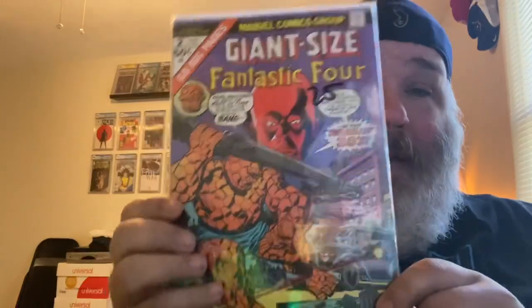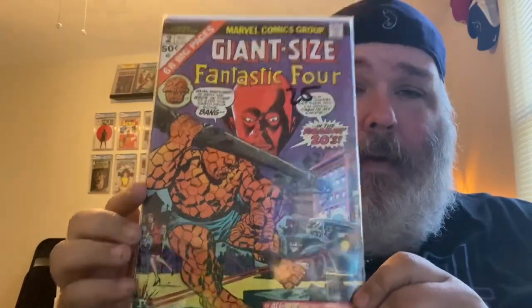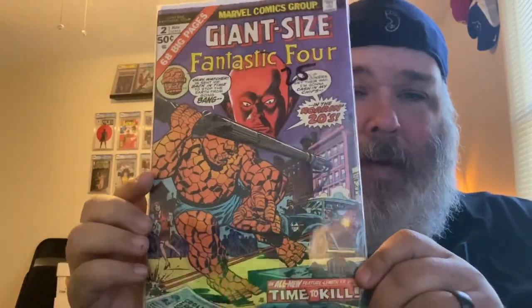Yeah. So anyways, here we go. First book on deck. I have put all these in bags and boards, so they look a little better than they did when I picked them up. But the first book we have is Giant Size Fantastic Four number 2. This is a Watcher appearance book. So I got that. I thought it looked really good. That was in pretty decent condition. I mean, mid-grade.